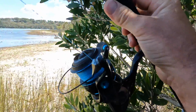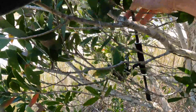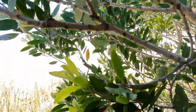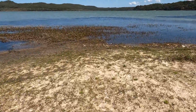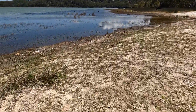Right. Super light drag. Just wind it up off the bottom a bit. Jam it in the tree. Make sure nothing's hooked up on the fishing line. Oh, I think that'll be okay. Probably not ideal, but it'll do the job.